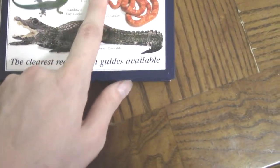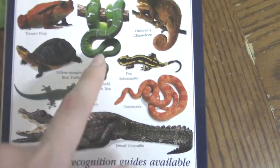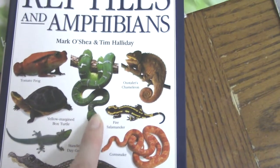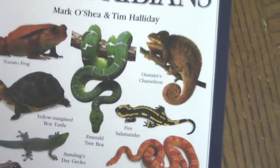We have, is that a green tree python or an emerald boa? I always get them mixed up, so let me know in the comments.